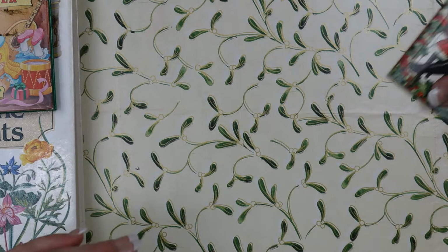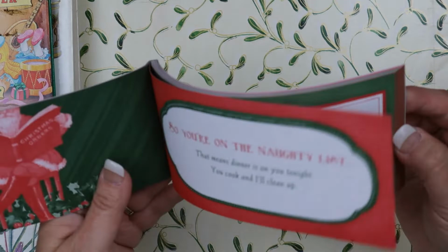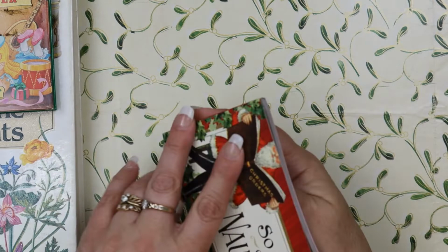And then this will be so fun to put in my Christmas journals: "So you're on the naughty list. 22 coupons Santa doesn't need to know about." I just thought they were kind of funny ones, and you know, look at that. They're just kind of neat. So yeah, they might be fun to stick in a journal.